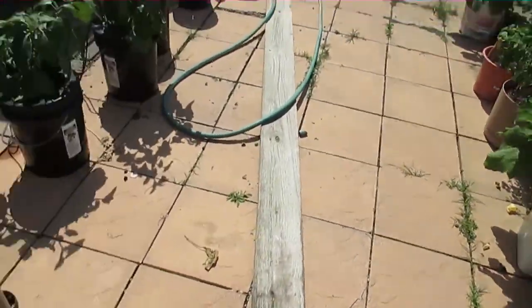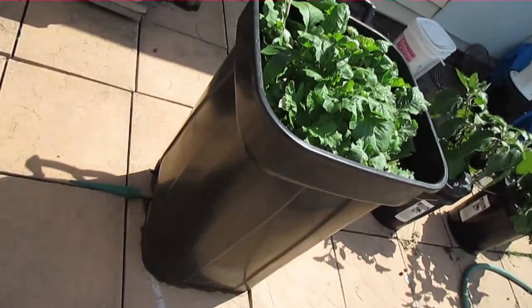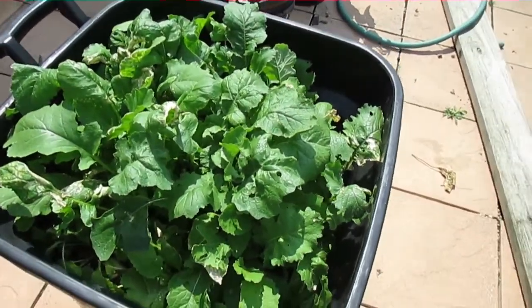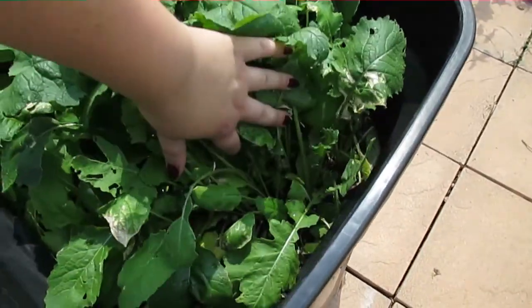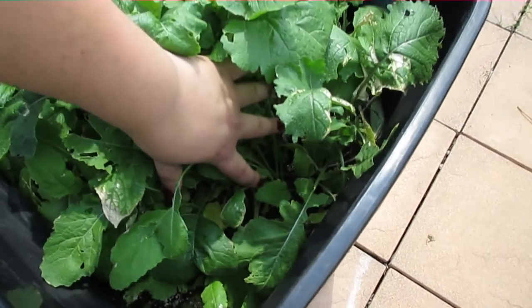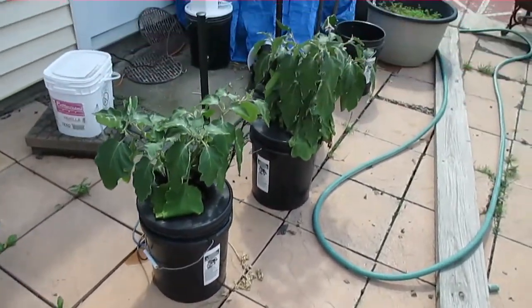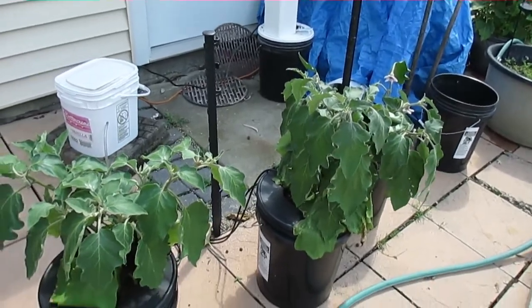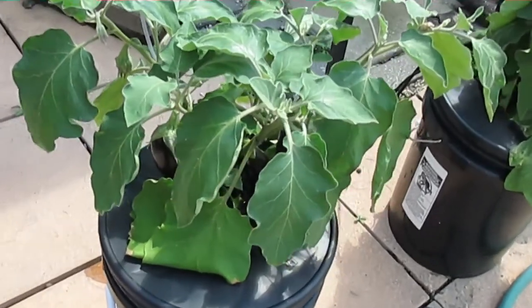Okay, we're gonna pan over here. And in this garbage bucket we have turnips growing, and these should be ready by the end of fall. So we're gonna have nice big roots. In the hydroponic buckets right here, we have eggplants. And it's really hot out, so they're kind of droopy. You can see some eggplants growing.